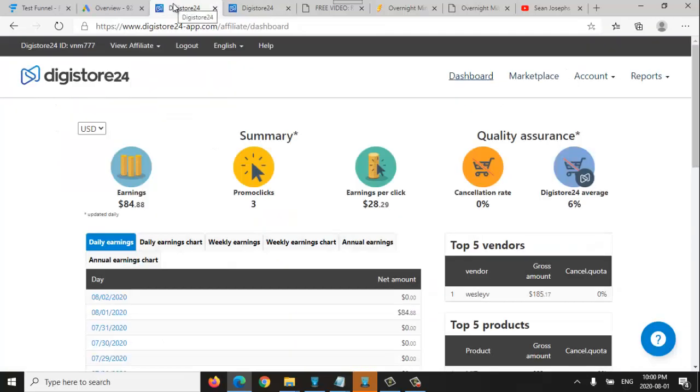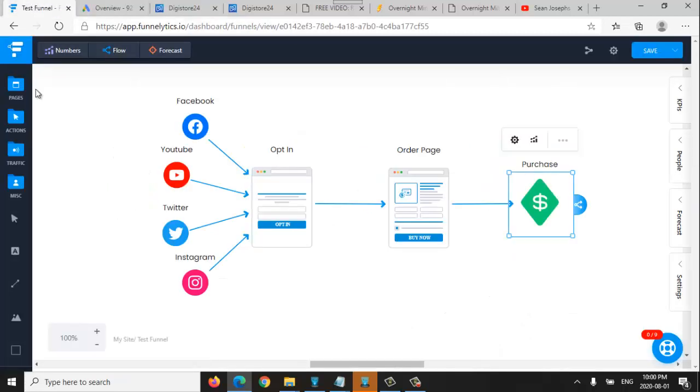Yep, those are my results, guys. And that was one method of how I'm driving traffic, through Google Ads. And there are many other ways. For example, you have Facebook, you have YouTube, you have Twitter, you have Instagram.